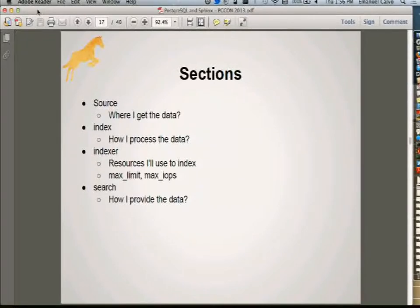The sections. When you configure Sphinx, you will see a large configuration file. Basically, it has those sections: the source, which is where the data is coming from; the index, how to process the data; the indexer, which is how many resources I will use to index; and the search, which is the daemon itself. So here you can set which ports to use, the logs, the PID files, etc.